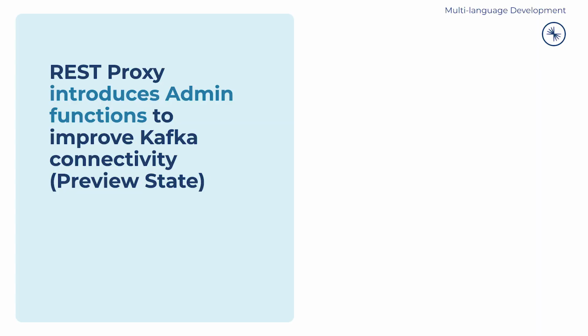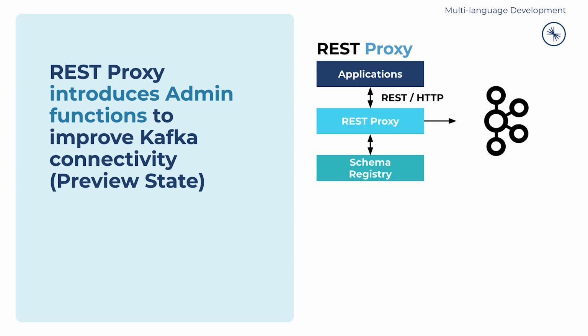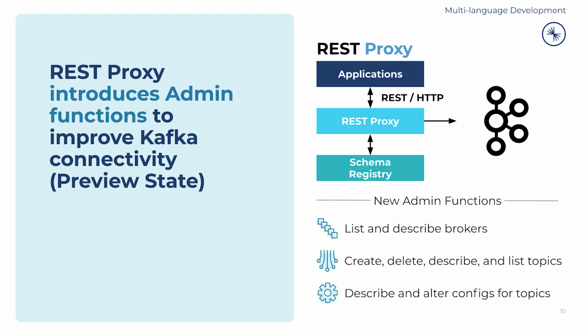And for any admin operations you had to perform, you would have had to shell out to a command line tool, use Control Center, or use the Java admin client interface by actually writing Java code, which, if you're using REST proxy, maybe wasn't the language you even wanted to use. So now the good news, REST proxy supports admin operations. We can do things like list and describe brokers, create, delete, describe, list topics, describe and alter configs for topics. Some of those core admin functions are now available through that REST interface.